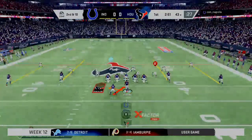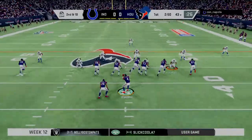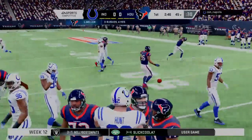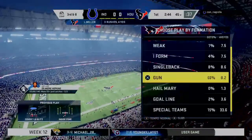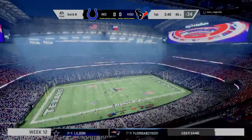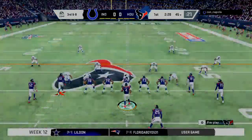heading into the playoffs so that you can have as many home games as possible to try and get you to the Super Bowl. And right now fighting for every win possible to try to at least secure home field for the wild card and or divisional round. Just a couple there on the 2nd down run. Now they're staring at a 3rd and 8 situation.